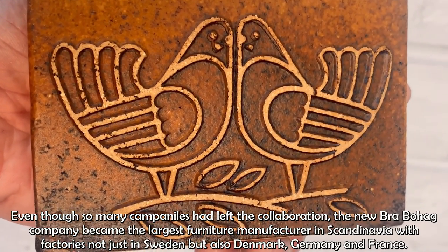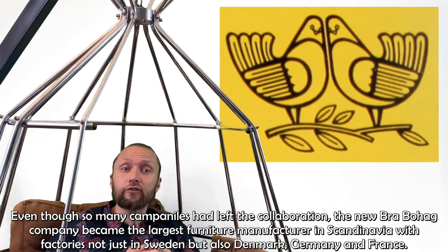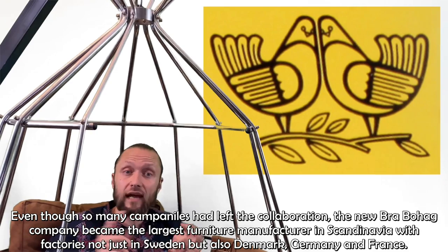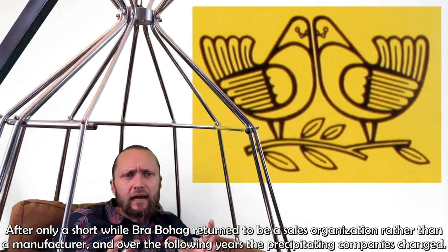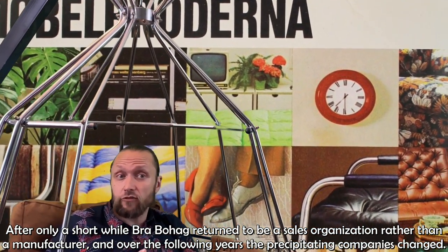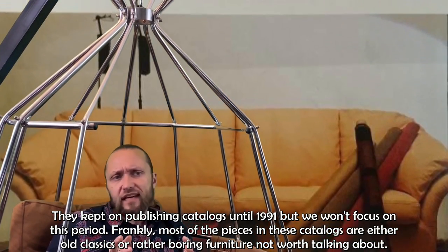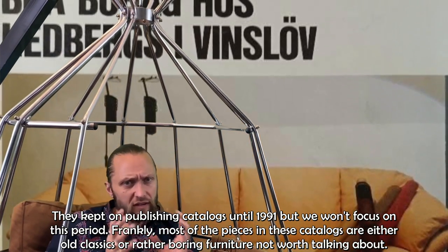Even though so many companies had left the collaboration, the new Bra Bohag company became the largest furniture manufacturer in Scandinavia, with factories not just in Sweden, but also Denmark, Germany and France. But after only a short while, Bra Bohag returned to be a sales organization rather than a manufacturer, and over the following years, the participating companies changed. They kept on publishing catalogs until 1991, but I won't focus on this period at all.